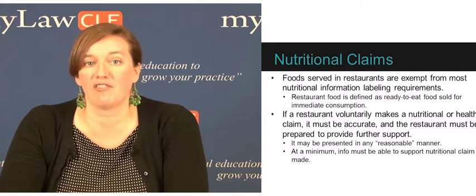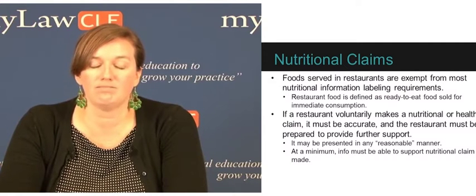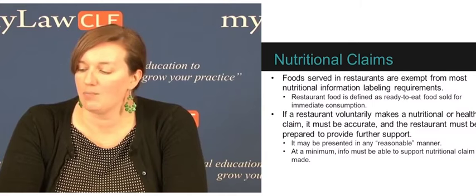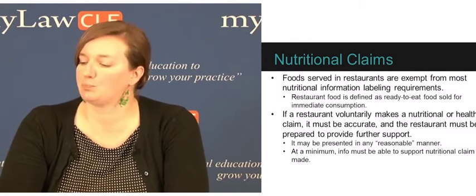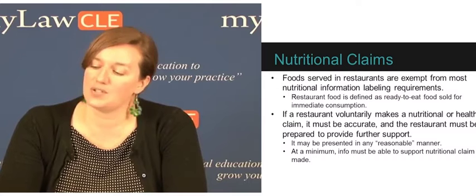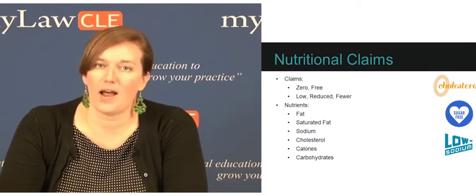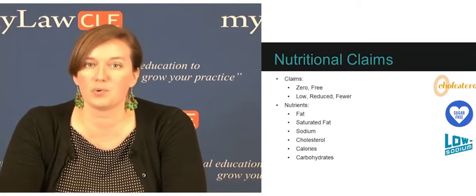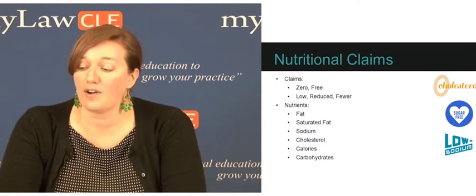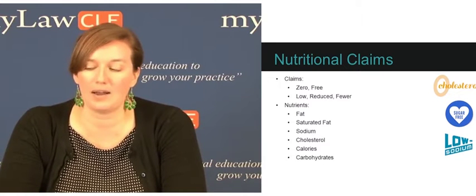However, if you voluntarily make one of these claims, it has to be accurate, and you have to be able to provide further information showing reasonable support for that assertion. If a customer asks, you have to be able to back it up. You see a lot of things having zero cholesterol or low fat or sugar free. So you have to look up what the FDA regulations are for reduced or low or zero, and have that food tested.